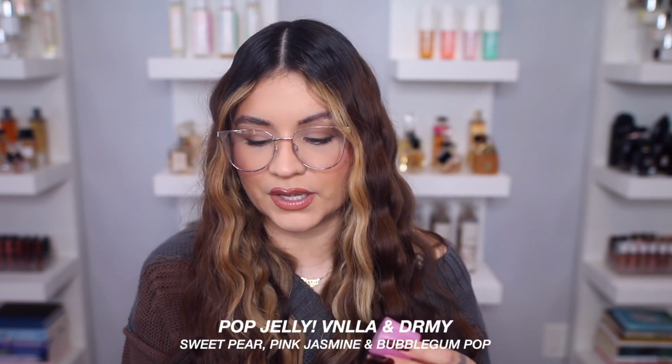It also does have this candy-like smell to it. I think that's kind of the mixture of the sweet pear with the bubblegum note in there. It's a really pretty scent. It makes me think of vanilla taffy or something like that with hints of a really sweet fruity pear note.